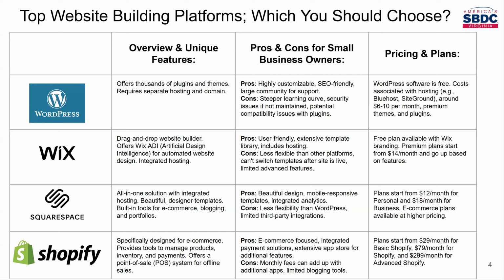You would spend significantly more using Shopify and their e-commerce than you would using WordPress and their e-commerce to sell your products on. So with pricing and plans, WordPress, the software itself is free, but the main cost you're going to spend on is the hosting. You can expect around $6 to $10 per month for your hosting plan, depending on the features that you need.